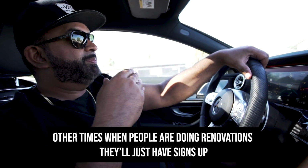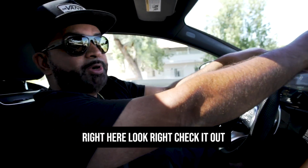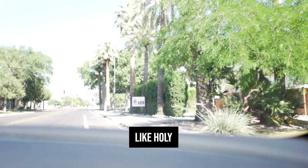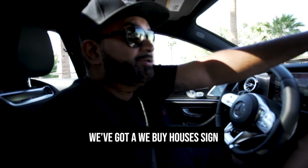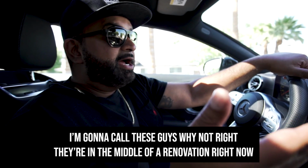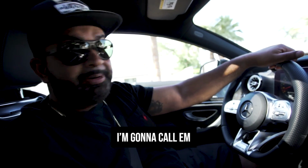Other times when people are doing renovations, they'll just have signs up. Like, hey, right here, look, check it out. Okay, so right here, we've got a house that is being renovated. Amazing. We've got a We Buy Houses sign. I'm going to call these guys. Why not, right? They're in the middle of a renovation right now. They just so happen to be in the area where I have my deal under contract. I'm going to call them.